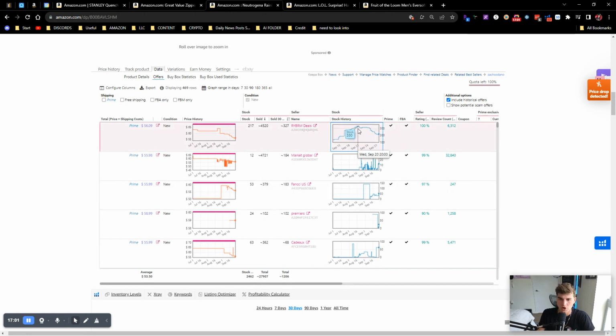We want to look for charts like this that show like gradual declines. Like it goes from 330 down to 300, down to 270, down to 217. So those look like real sales. Something like this, when it just drops off really fast, those aren't legit sales. So keep that in mind for sure.